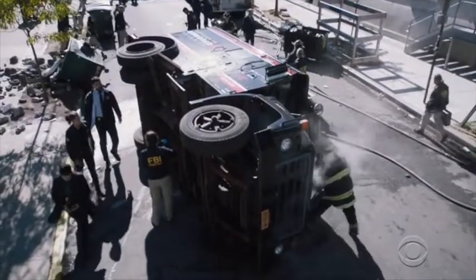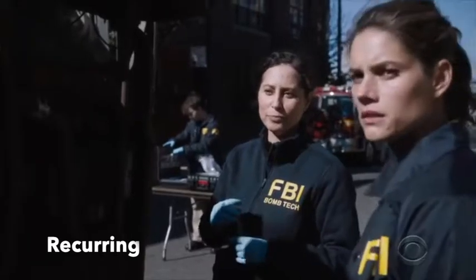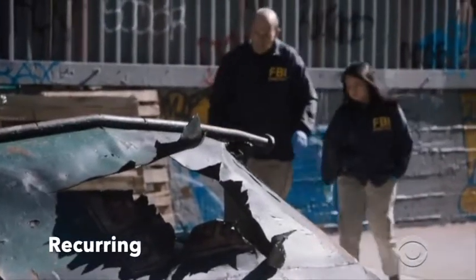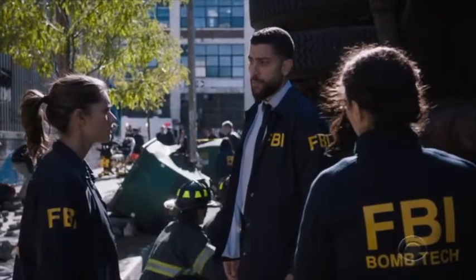Hey, what do we know about the explosives device? IED, remote detonated, planted in the dumpster. Hole cut to send it on the path of least resistance. Classic choke point. Truck veers to miss the can, then boom.